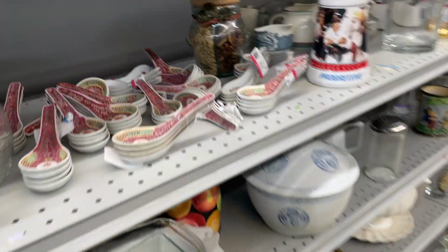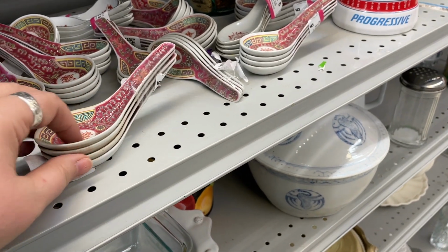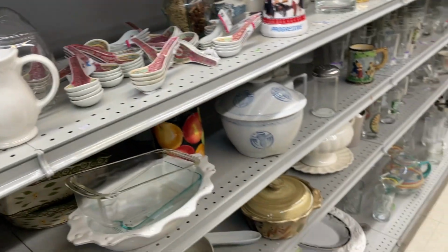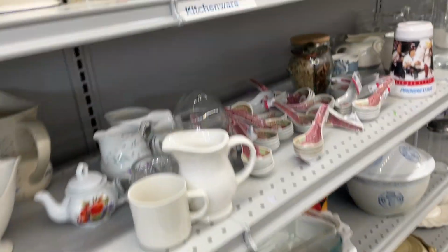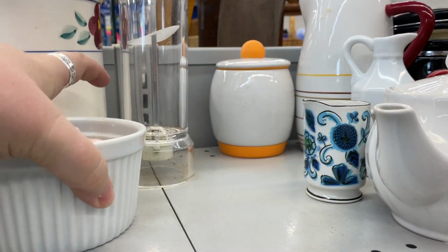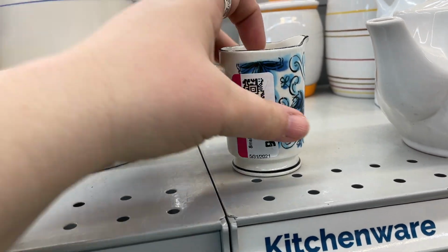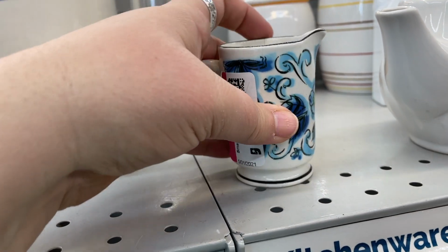I love these spoons. I would like a whole collection of these spoons. There's something, I don't know. Those look like they may have come out of a restaurant or something. Maybe somebody closed down. But they were bundled, and they, I think, had like a $3 or $4 price tag on the bundle of 4, and that's just not good. And that crack in that piece is not good.